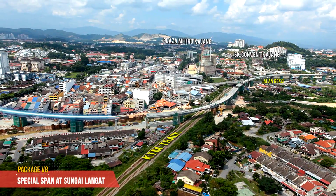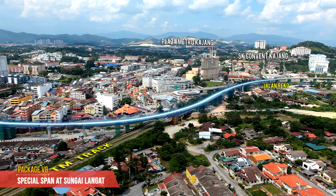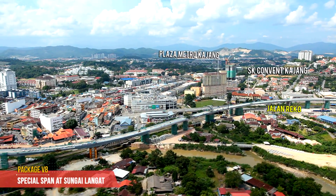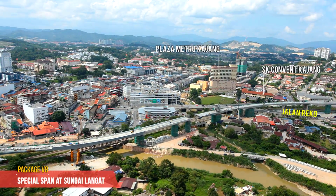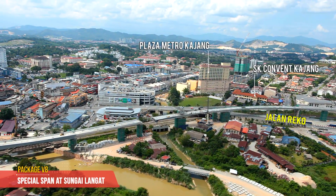The special span crossing the Sungai Langat and KTM track is set to be one of the most challenging feats in the project construction. These works have to be conducted outside the KTM train operation hours, limiting the working window for this construction. Nevertheless, progress is commendable, with the crossing reaching 80% completion as at June 2015.